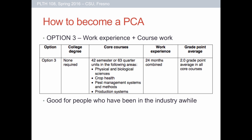Okay, and then the third option, you can get work experience. So this is for people who have been in the field for a long time, don't necessarily have the bachelor's degree, but want to get the PCA license anyway. They have a lot of on-the-ground experience and probably could do the job pretty well. So for this, you don't need a college degree, but you do need a certain number of credits. You would normally go to a community college, or you would enroll part-time at a university to get these. And you need to have 24 months combined of work experience.